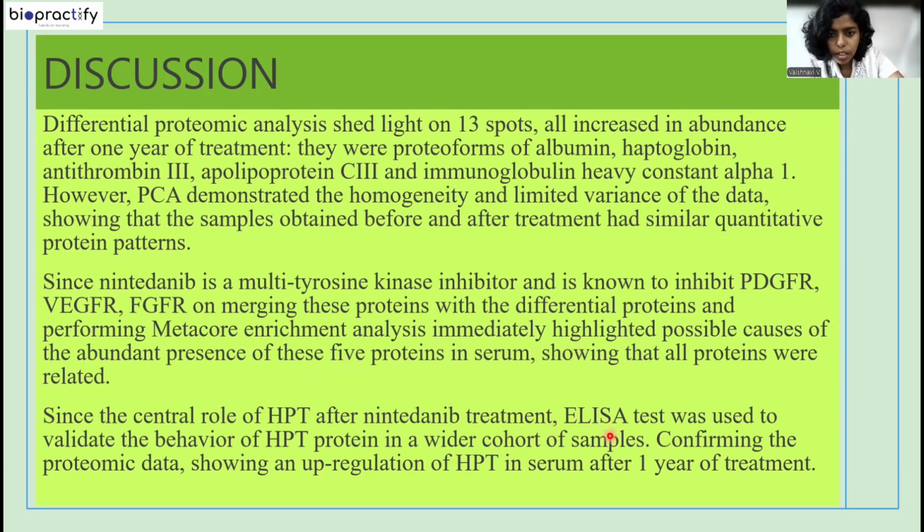This proves the central role of haptoglobin after nintedanib treatment. Also, it validates the behavior of haptoglobin in a wider cohort of samples, as we have analyzed in all those samples of IPF patients. It was definitely increased. Haptoglobin has increased as the disease progresses.